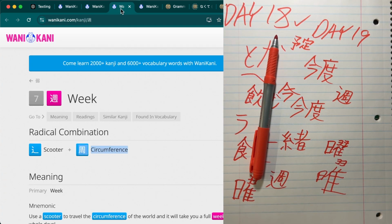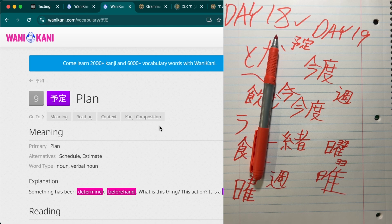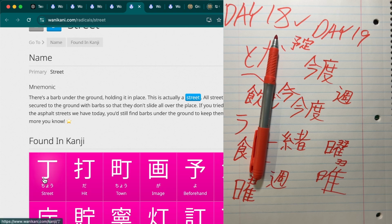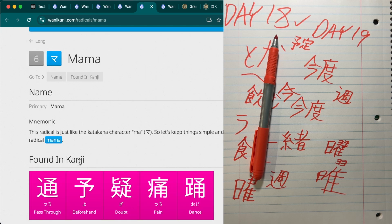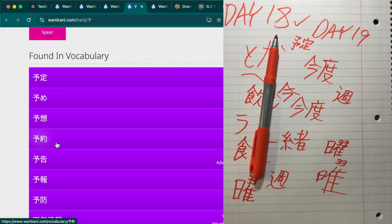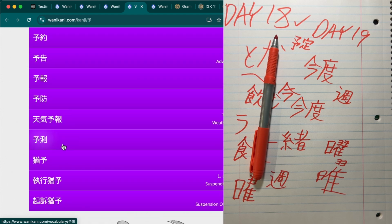All right, we gotta do the thing. We want to be thorough in our studies. Okay, this is plan, yote. We have beforehand and determine. We have ma, and we have street. Why is this street? I guess I can see it if you imagine a GPS, but I would just see this as a street. Cho. Okay, this is ma. Radical is just like the character ma. Okay, got it. For beforehand, it's also for yoyaku. Got it. Yote, yoyaku. I'm just looking through to see what else I know, but I think that's it.